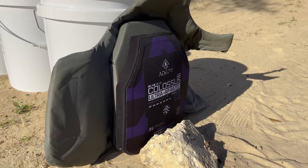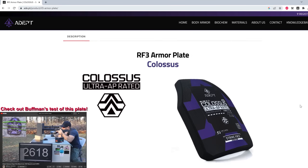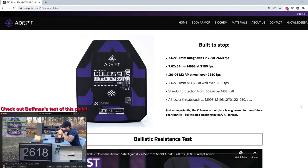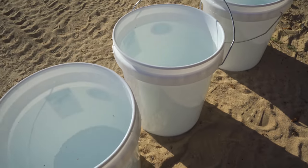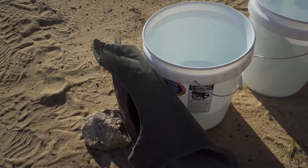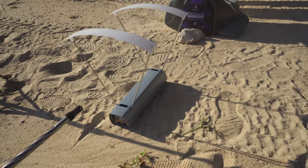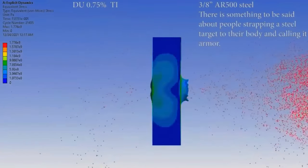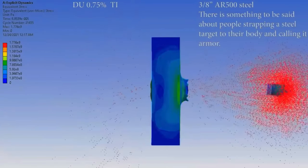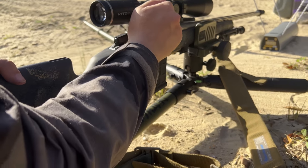The target will be an Adept Armor Colossus plate that was generously donated by Adept Armor. The plate is rated against Swiss Ruag tungsten rounds, and is a silicon and titanium technical ceramic based plate with a polyethylene backer. It will be backed up by a Revision H ESAPI, a layer of IOTV Kevlar, as well as four water buckets to make absolutely sure that the round is captured. This target is obviously not strictly scientific, but my friend James CZ has run good simulations on the steel penetration of the round. I'd simply like to know how it would fare against ceramics, as that is much more difficult to simulate. So the DUDS rounds when they were new chronoed at around 3800 feet per second from the factory.